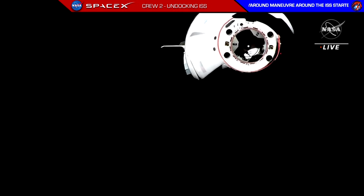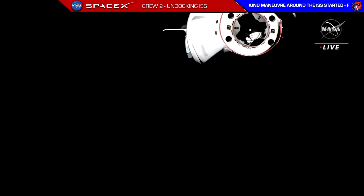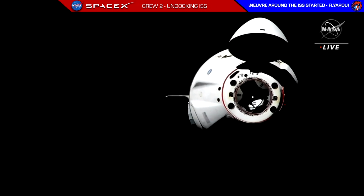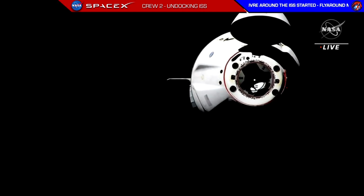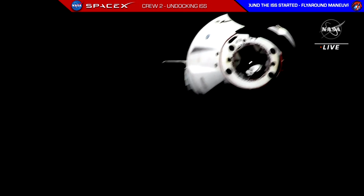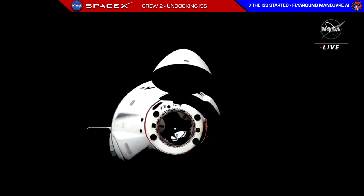Sunrise in orbit. We are seeing the Dragon capsule being illuminated by the first glimpses of sunlight, and we should be able to see, when we do get those views from Dragon looking down at the International Space Station, the station itself being illuminated by that light.